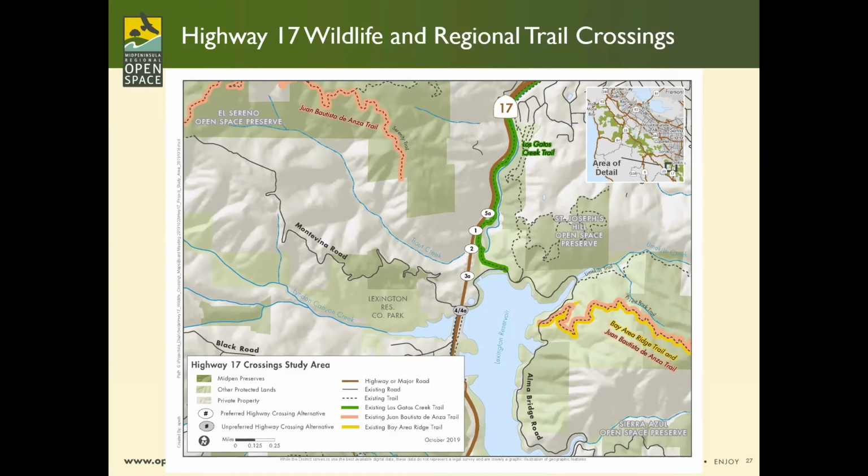And you'll see in the map here that there are points 1 and 2, which have been designated as potential wildlife-only crossing locations. These include Ravine Creek and Trout Creek. And these correspond very well with that map that we saw earlier where wildlife is already trying to cross. They both have very steep and unstable slopes and are not feasible for public access trails, but they provide a really good opportunity for wildlife crossings.